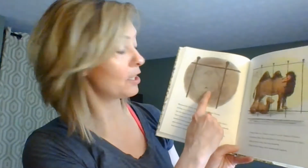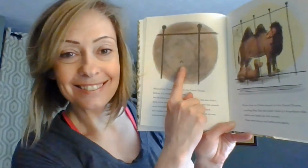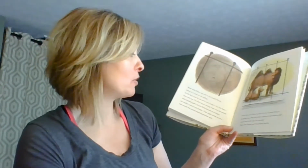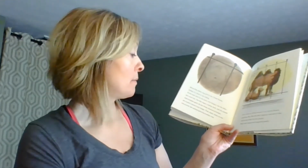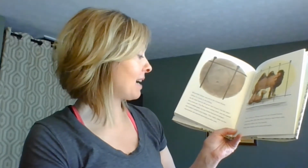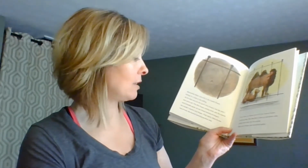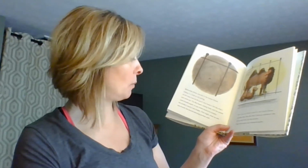Meanwhile, Helen was still in the camel house, hiding in a crack in the ceiling. There she is. As the days went by, she grew very hungry, but she didn't dare come out. The flies began coming back, and the camels were irritable again. At last, Helen became so hungry she couldn't stand it any longer. That night, when no one was around, she started spinning another web.